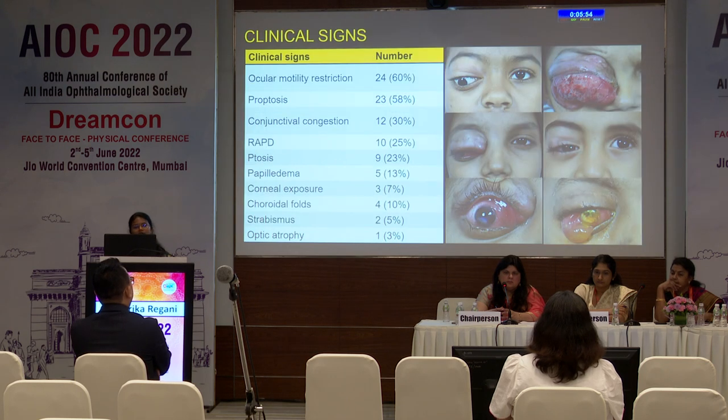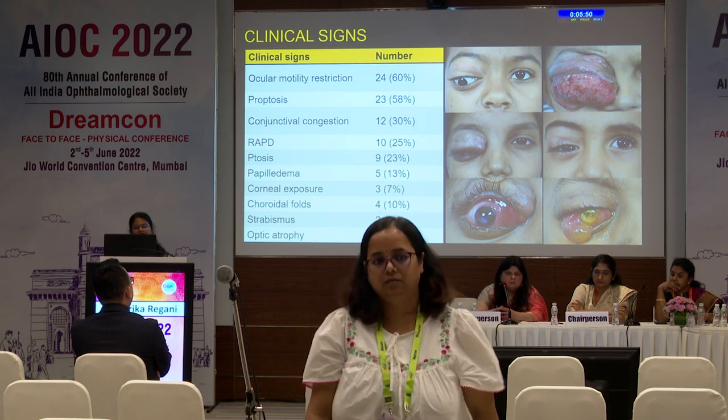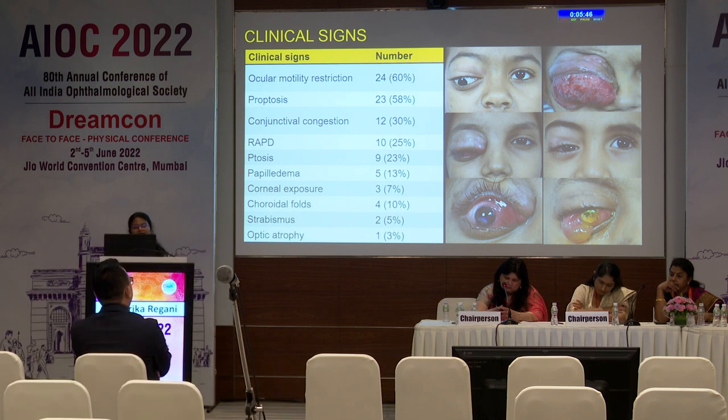The clinical signs: the most common clinical sign we could see was ocular motility restriction, seen in 60%, and also proptosis, seen in 58% of the cases. The other clinical signs were conjunctival congestion, RAPD, ptosis, papilledema, edema, corneal exposure, choroidal folds, strabismus, and optic atrophy.